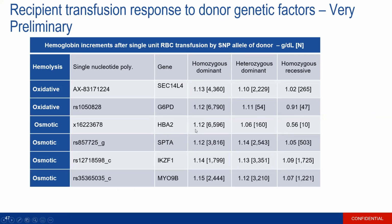Like if somebody is an alpha thalassemia donor, we're finding that the recipients have much smaller responses than those that are wild type at alpha globin, and those that are G6PD, either hemizygous or homozygous, are also causing significantly smaller hemoglobin responses. So one of the things we're trying to do now in precision medicine, or what we're calling precision transfusion medicine, is can we begin to start genotyping donors and look at recipients and do optimal donor recipient matching, and then maybe potentially encourage some donors, discourage other donors based on the response, or do better matching of donors and recipients.